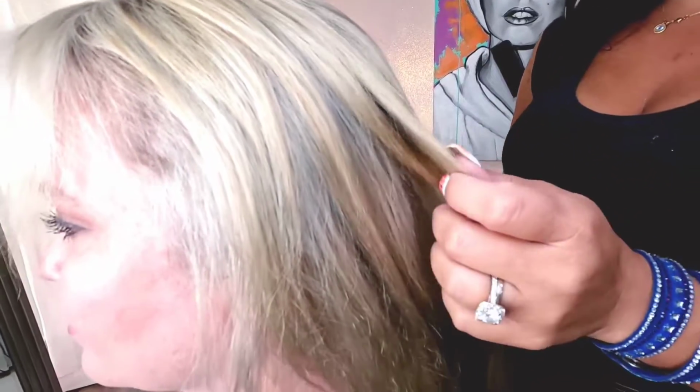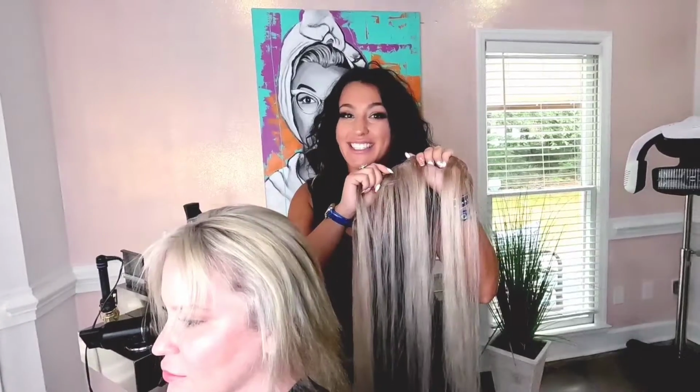She's dried. All right, guys, so I took her as light as I possibly could. Yes, there is still a little bit of yellow on those ends, but she was kind of orangey, and I couldn't risk damaging her hair, all right? So I've got the perfect match of extensions, and we're gonna give her some length now, length and volume.